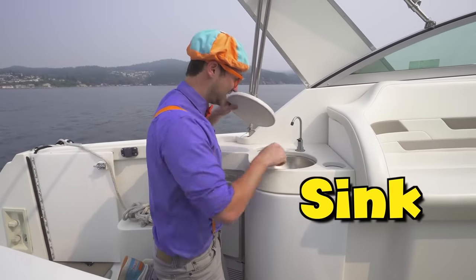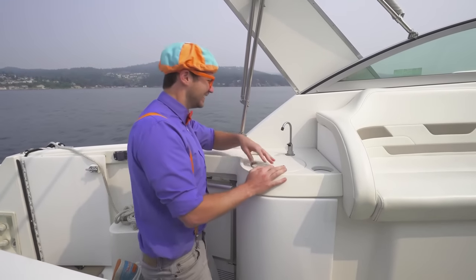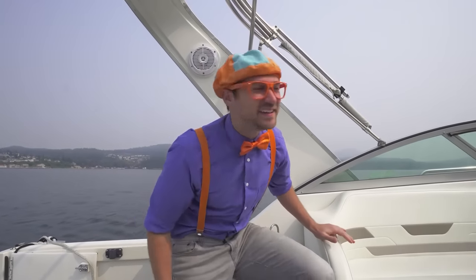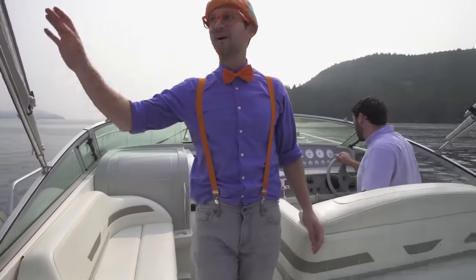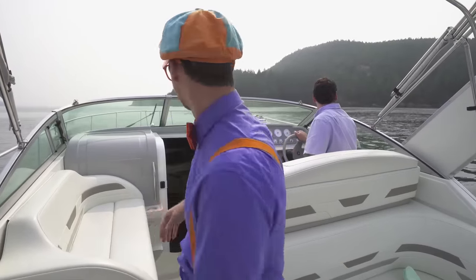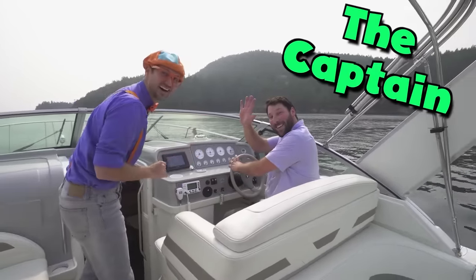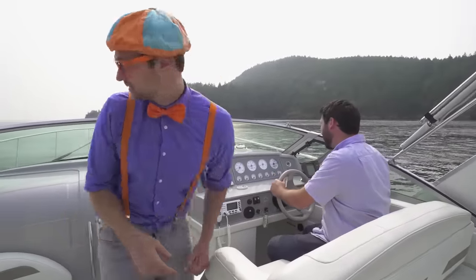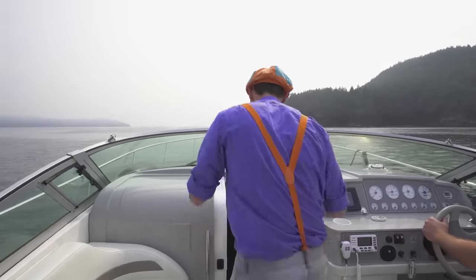Ooh, and a sink. What's that doing in there? So silly. Okay, what else is around here? Whoa, this boat is awesome! Check it out! Ooh, that's the captain. Hello! Hi. He's steering the boat. And down here is the inside of the boat. Come on!